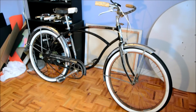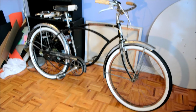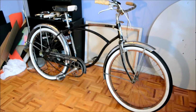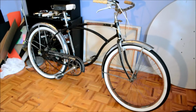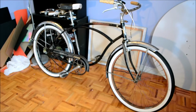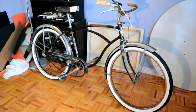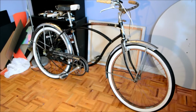Never in my life did I think I would own two bicycles, let alone two vintage bicycles. But old bicycles are usually more interesting to me and a lot of other people than most modern, dull, colorless, plain cars. So yeah, this is my 1958 Schwinn Mark IV Jaguar bike.